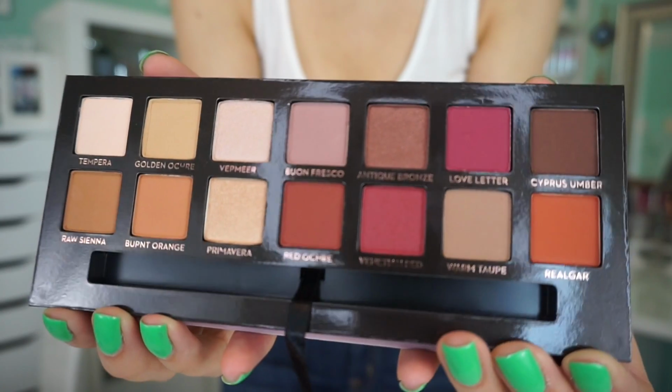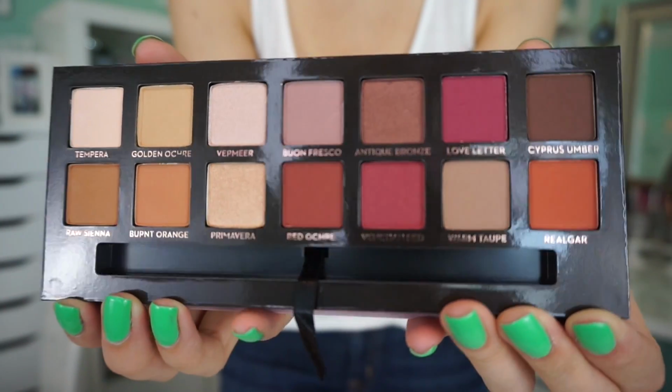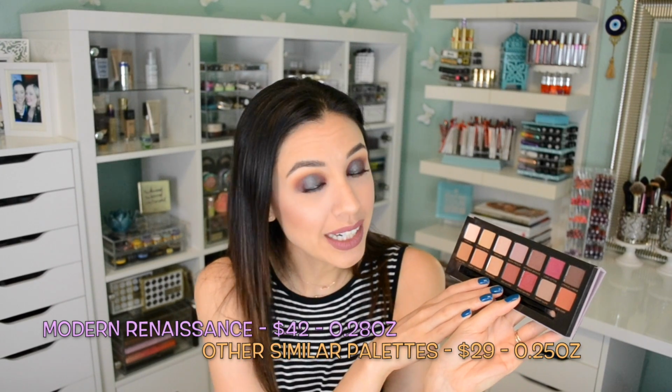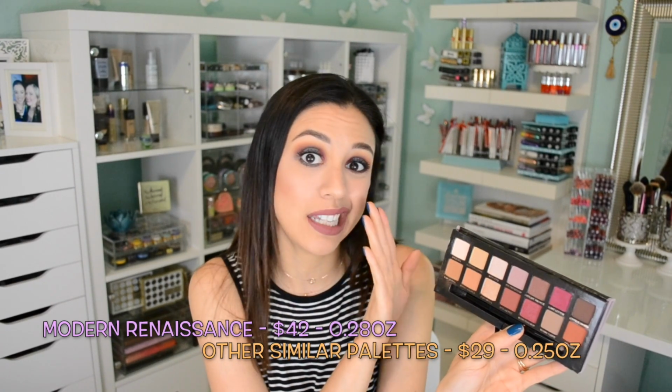If you guys can tell, there are 14 colors, and they're all pretty warm shadows. I guess I could argue that this shade right here, I think it's called Buon Fresco, is cool, but pretty much everything else in this palette is pretty warm. Now, Claudia, Anastasia's daughter, designed this palette inspired by the Renaissance period and the art at that time. So she did her research, she did a really good job, and if you see a lot of the paintings of the Renaissance era, she pretty much covered all her bases.